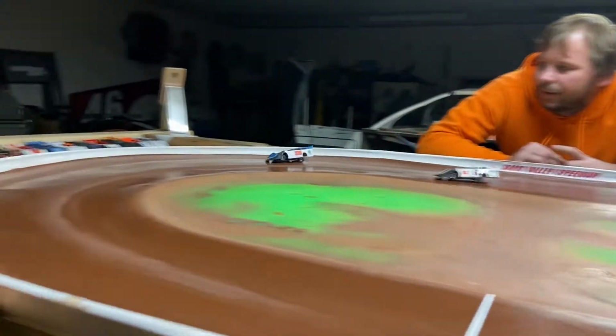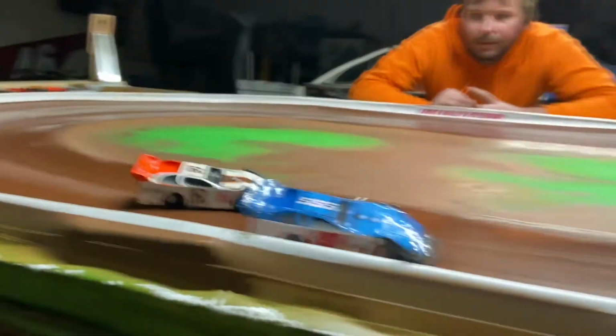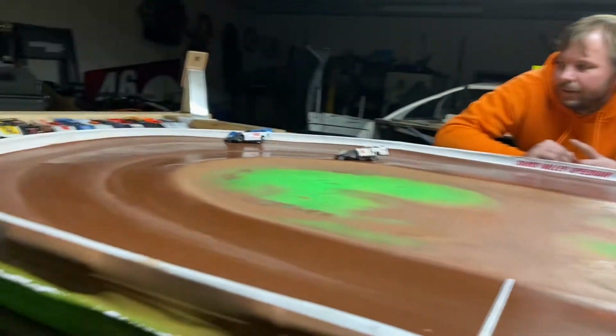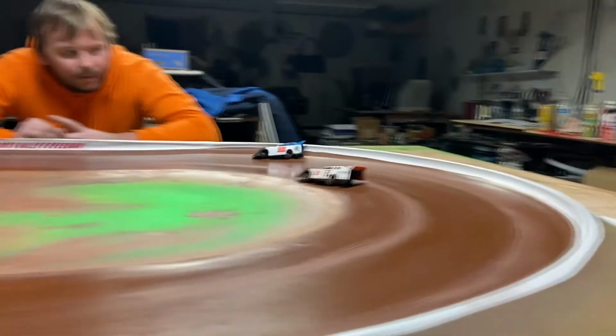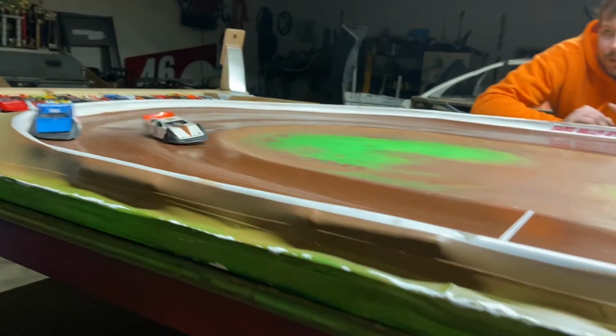Rayburn gets the lead. Dane Smith got the preferred line. Neck and neck, they're side by side. Dane Smith trying to make a move as they come into turn number 3. Rayburn gets on the wall, comes off the corner, and Dane Smith gets the B main win.